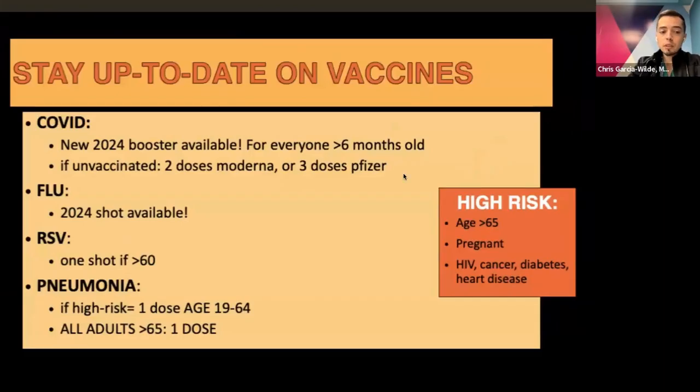And then maybe the most important slide is about vaccines. Vaccines save lives. They prevent a lot of the symptoms that we talked about by giving your immune system the strength and the memory of these infections so that when your body faces the flu, it's already ready to fight. Make sure you get your flu shot every flu season, every year. Make sure you're up to date on your COVID shots. Everybody over 6 months old should be getting their COVID shots and their boosters. Talk to your doctor to see if you're due for one.